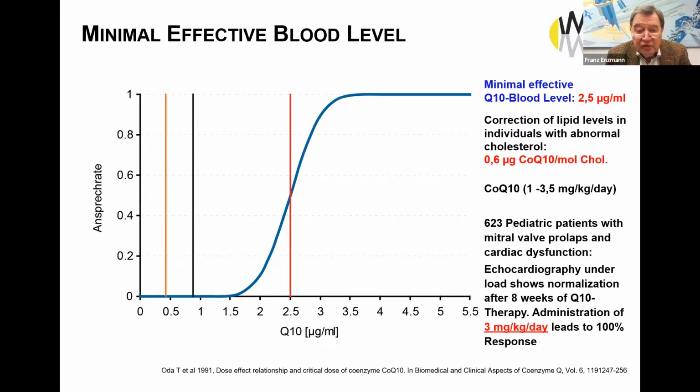Now we come to a demonstration in 623 children. They had valve prolapse and they were actually healthy. And this was done in Japan with 620 patients. And here again, they started with 1 milligram, no effect, 2 milligram, no effect. Only at 3 milligram, and that's important, in healthy, you get an effect. And you see the steep curve.